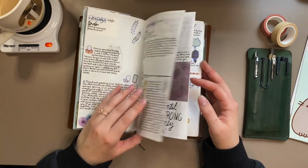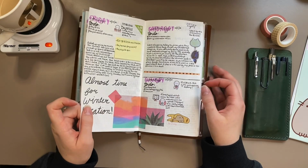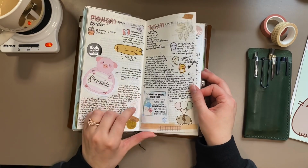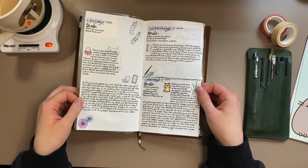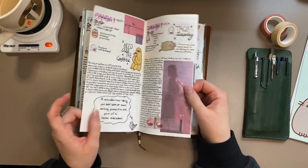But it's kind of like a bullet journal, and I'm still doing journaling and stuff in it too. And I've been in it, it probably hasn't even been a couple weeks. When did I start it? December 3rd. So yeah, it's been almost a full month that I've been in here. And I really like it.